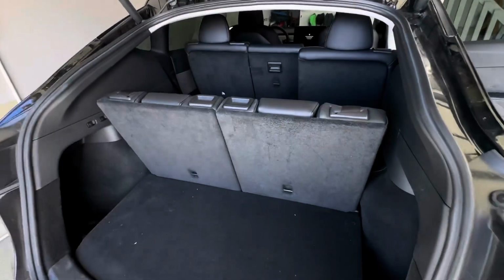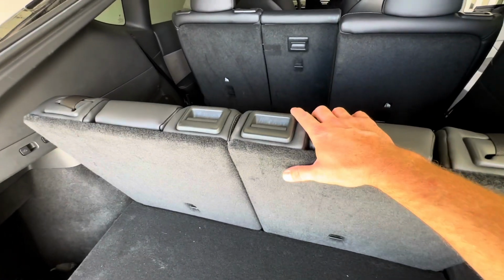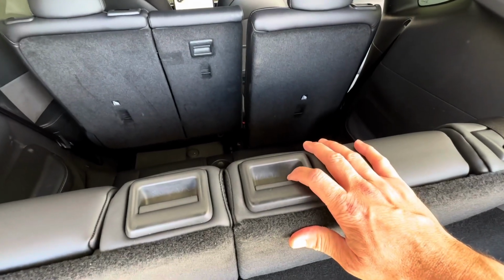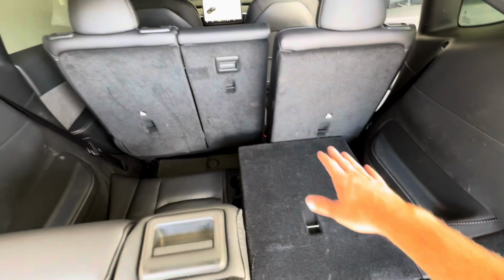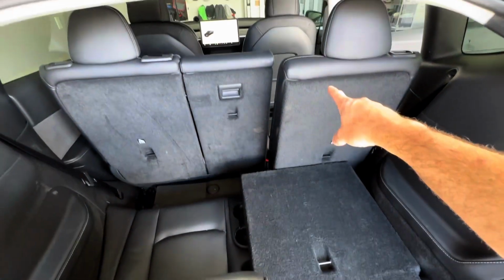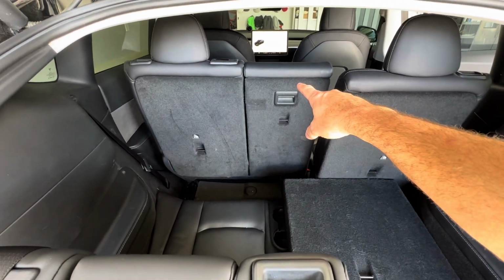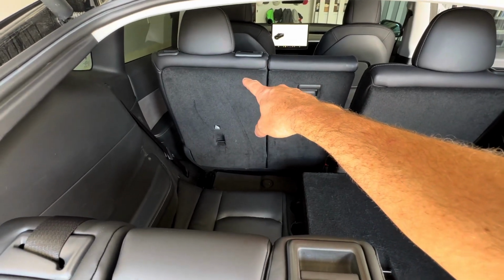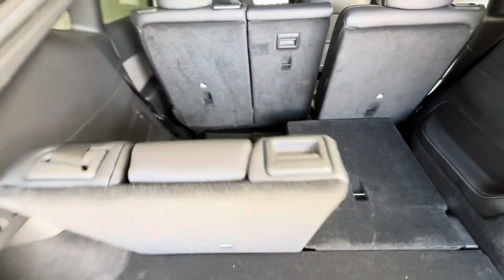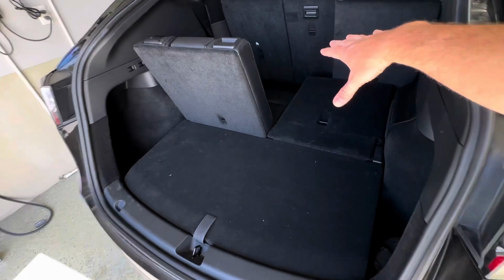The other way we allow access to the third row is, we only have 4 kids, so we don't need the 7th seat. So we'll leave one of these down and have only one side of the seat move forward, this one moved back. I'll have my taller son, who's 14, sit here, my 7-year-old son and 13-year-old son sit there, and then my 11-year-old daughter will sit here where she has a little more leg room. But this is an easy way to get in and out as well, just through the trunk area, to be able to access that right there.